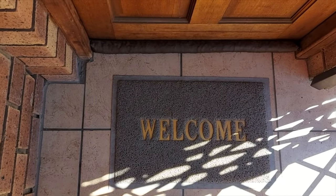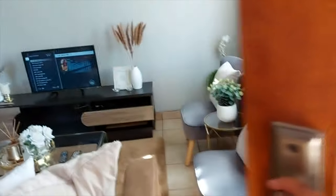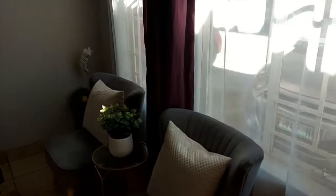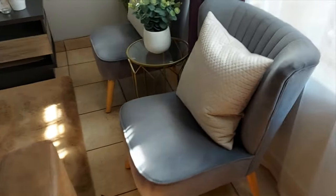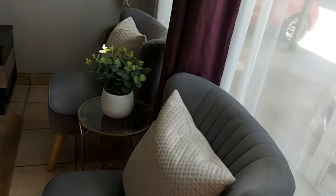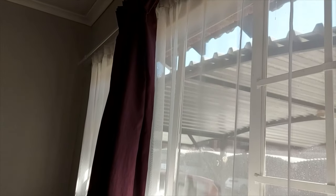This is what you see when you enter. Let me just enter the apartment. So I'm going to start over here, by the curtains. These curtains I bought from Sheetstreet, I think, when I first moved in here, but I have to change them because they don't match my color scheme.